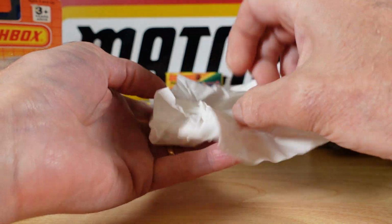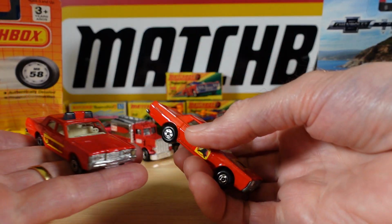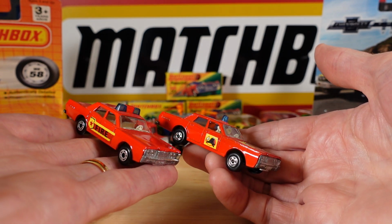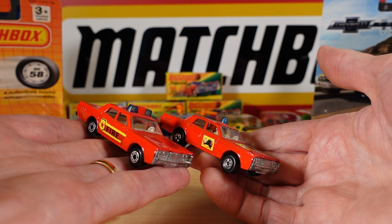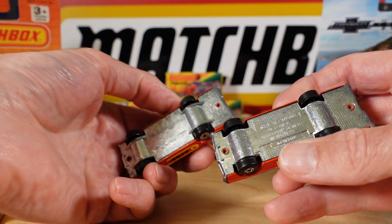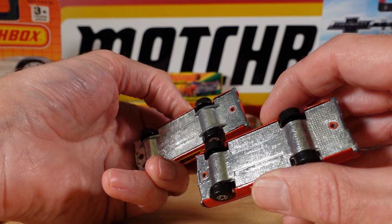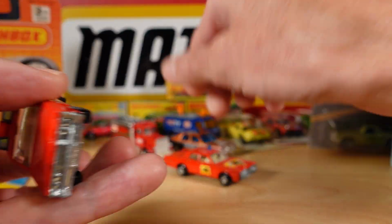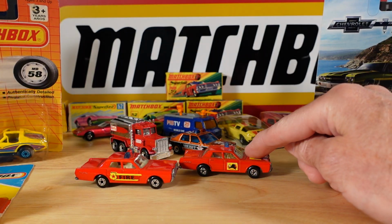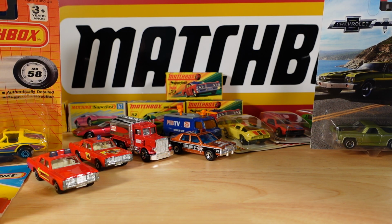I was there when this was picked. It's just a variant on the theme. Different light bar. The fire employees have popped out. Unpainted base. Absolutely pristine. Different base. Both Mercuries. This is a later one with the dot dash wheels. This is the super fast wheels. Very pleased to get those.